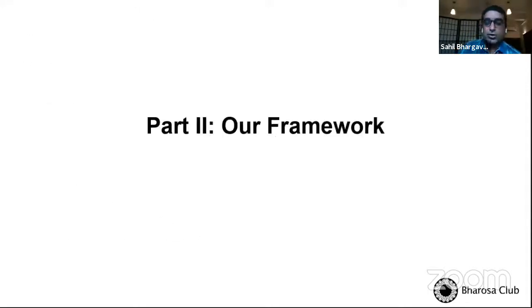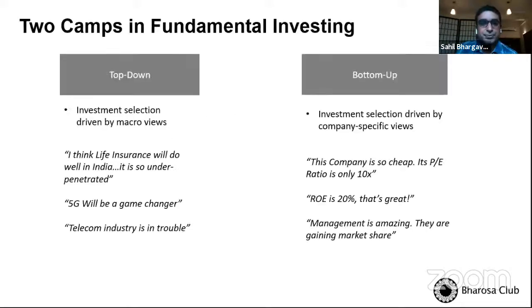Okay. So now I'm going to get into our framework. How do we search for alpha and what's our recipe? You may have heard these terms before, but there are generally two camps in fundamental investing. There's the top-down camp and the bottom-up camp. So the top-down camp, as the name implies, means that the investors start from the top of the funnel. They look at the macro view of the economy to find sectors that they think will do well. Some examples I've given here. For example, I think life insurance will do well in India. It is so underpenetrated. This is a judgment about the industry at large that is leading the investors to say, I find this sector interesting.